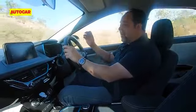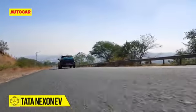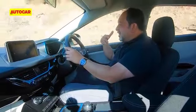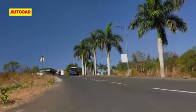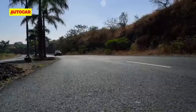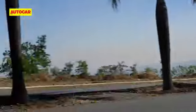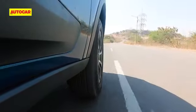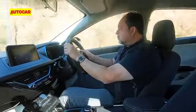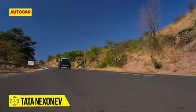The only issue with Sport or S is that the metering is a bit too aggressive. Put your foot down and it just launches into acceleration. And the other bad bit is once you lift off, it tends to run on a bit, and that sort of takes some getting used to. Performance, however, is strong. When tested, 0 to 100 kilometers an hour took just 9.45 seconds in Sport, with the car taking 12.75 seconds in D, or the normal drive mode. Pretty quick. Flat out, however, the Nexon EV manages only 120 kilometers an hour.